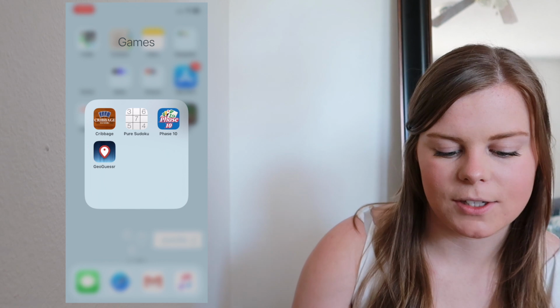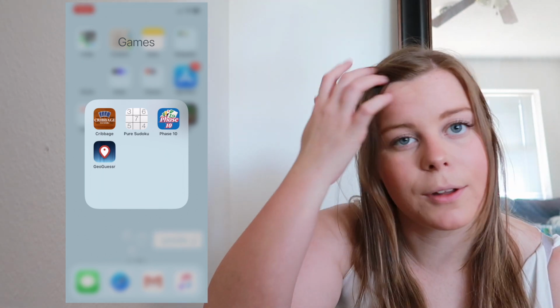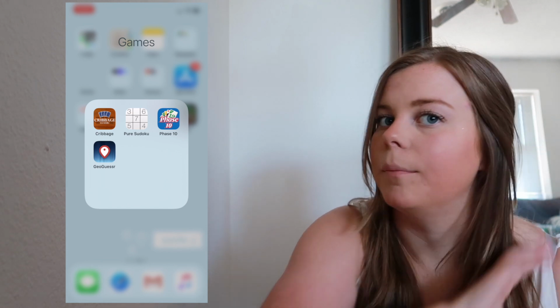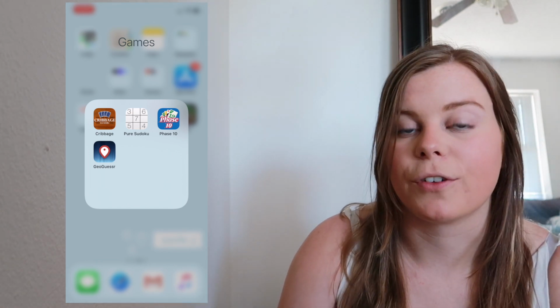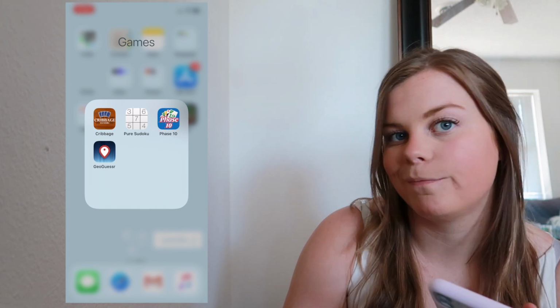Phase 10, oh my god, is so fun. Again, I love playing the actual card game. The not great thing about these little bang things is they get in my mouth, but they're pretty cute. Anyways, Phase 10 is super fun. I love playing the actual card game, which we have at home, but I don't have that, so I'll play it on my phone.